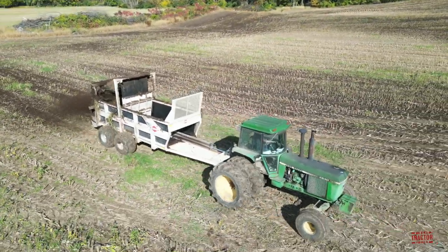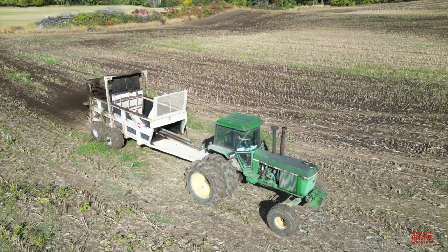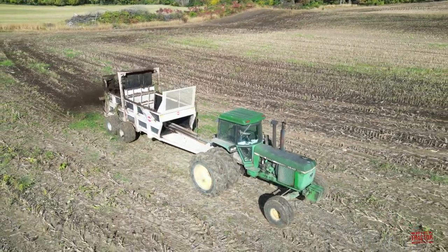Now that you know a little bit more about this tractor and manure spreader, let's head out to the field so that you can see and hear them at work.